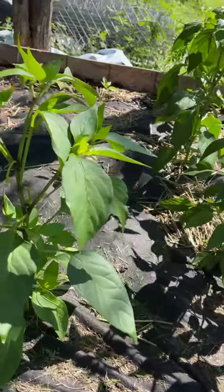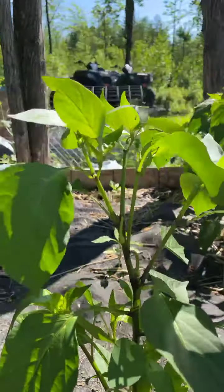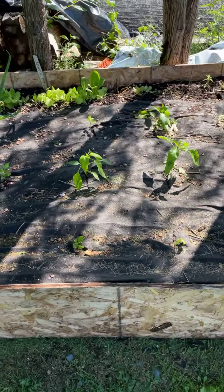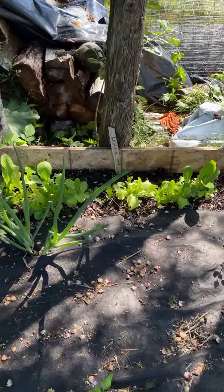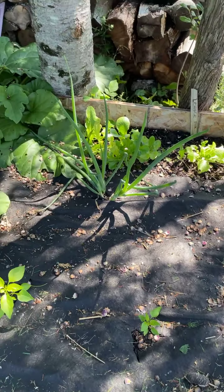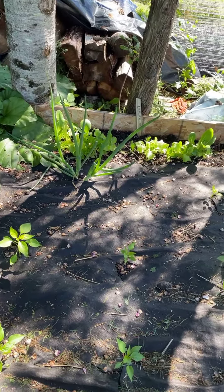So these guys are gonna have peppers, you can see. I don't even remember what they are. And these are little peppers that I planted and threw in, that I grew on my own from seed. And then in the back, I threw in some lettuce mix, and it looks like actually I can have enough to put in a sandwich today. And a couple onions from last year, which are super neat.